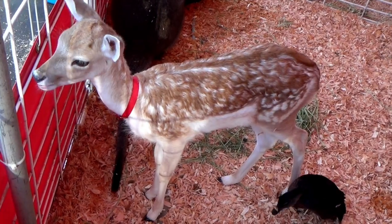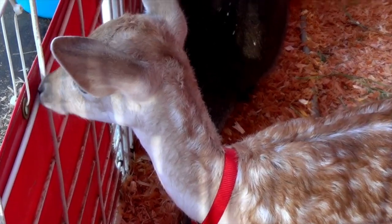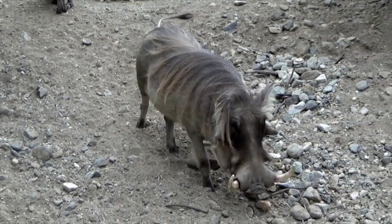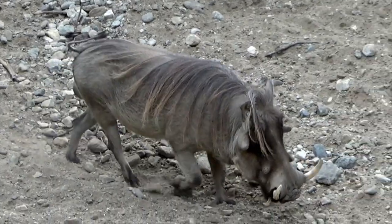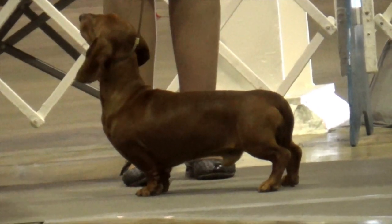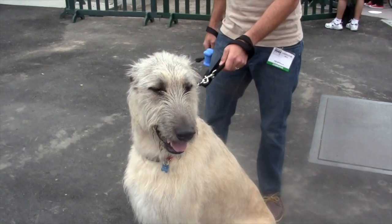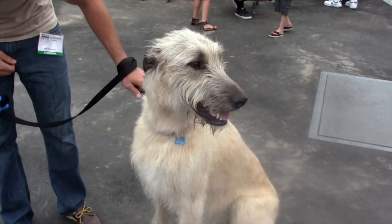Cute. A Bambi deer is cute. The opposite of cute is ugly. A warthog is considered ugly, but I think he's kind of cute. Little. Here is a little dog. And the opposite is big. And here is a big dog.